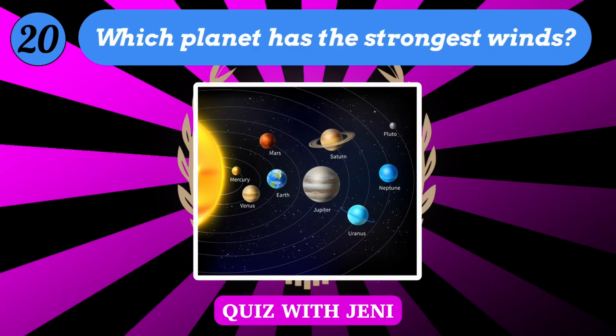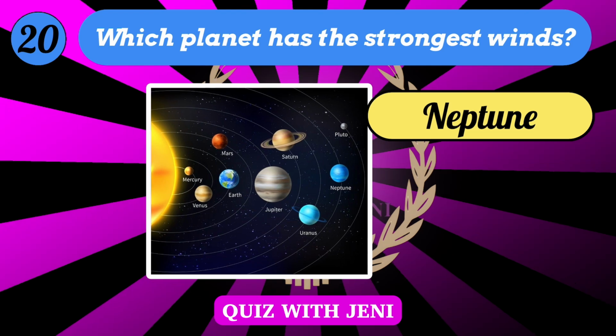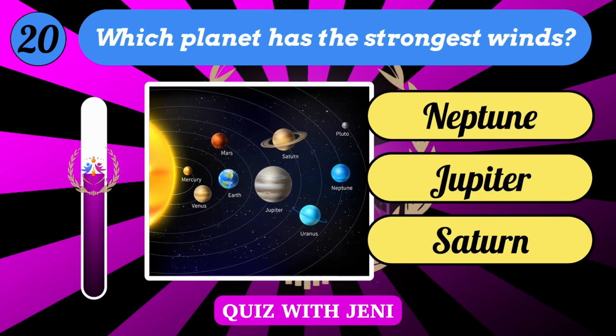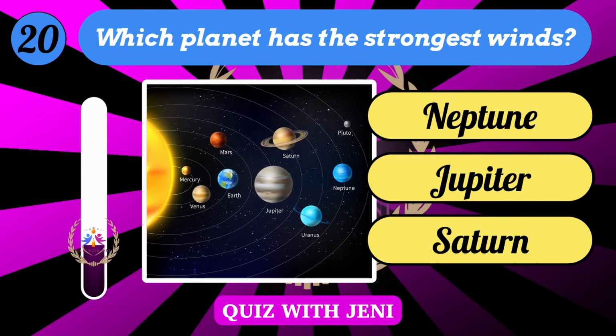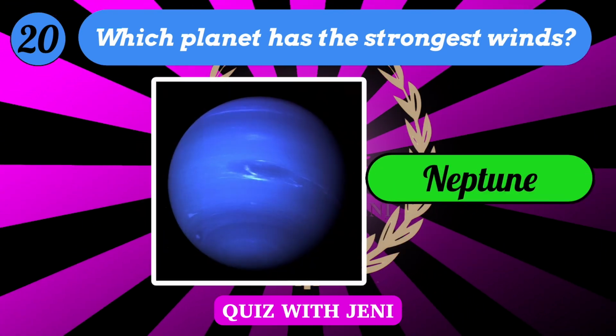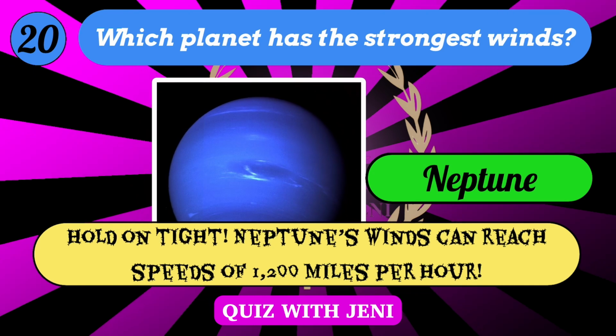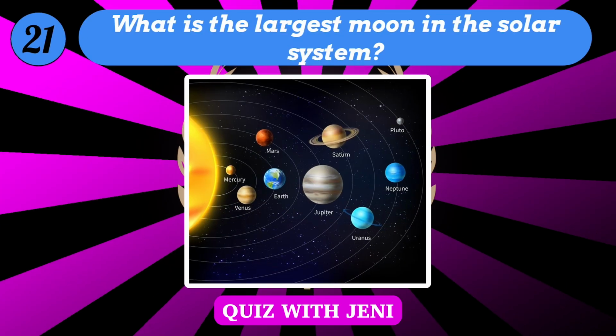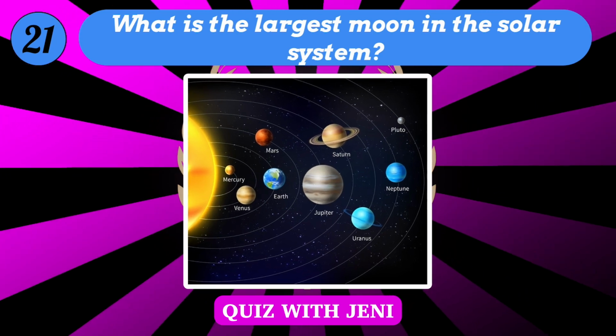Which planet has the strongest winds? Neptune, Jupiter, Saturn. Neptune. Hold on tight. Neptune's winds can reach speeds of 1200 miles. What is the largest moon in the solar system?